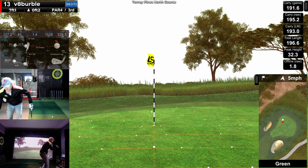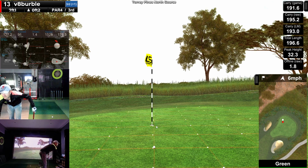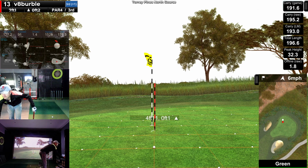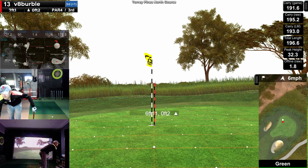This year, when the course is open, I'm surely going to break 80. Couldn't even get close this last year. I think 85 was about my best. It has got to happen.